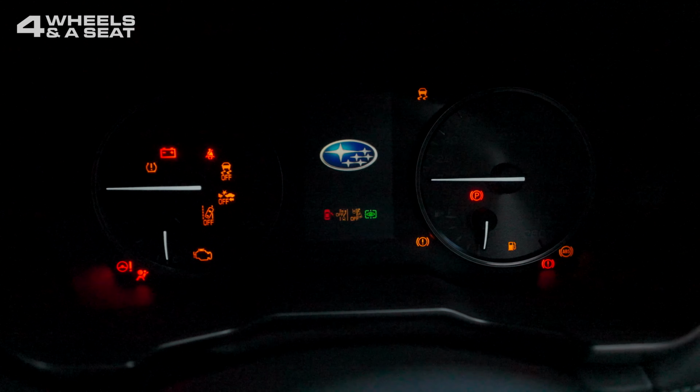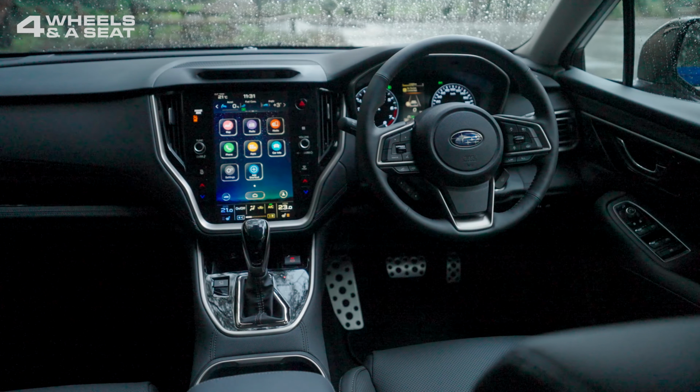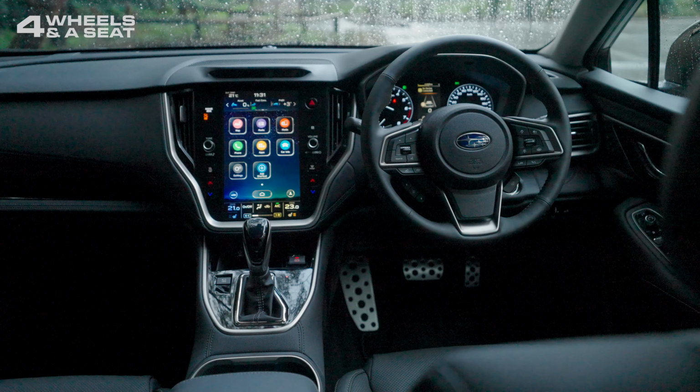The instrument cluster is hybrid digital, and the 4-inch digital screen in the center actually displays quite a lot of useful information like local speed zones, your current speed, and even the little icon of your car shows when the brake lights are on.